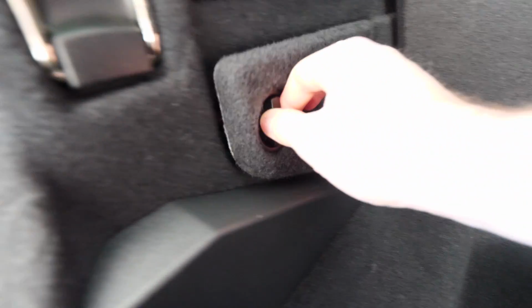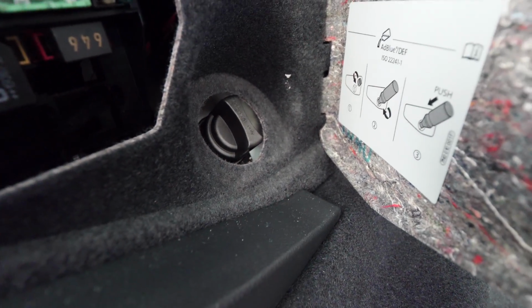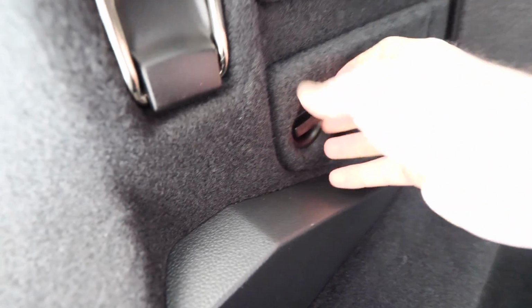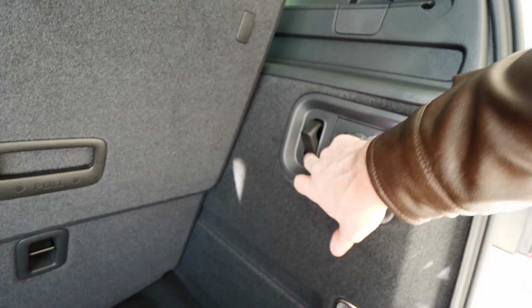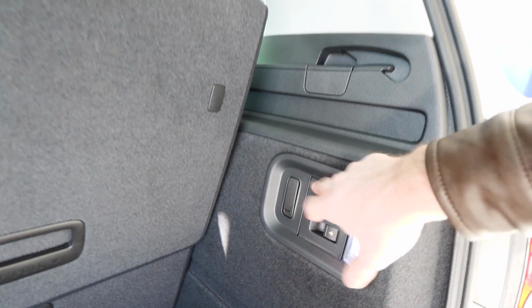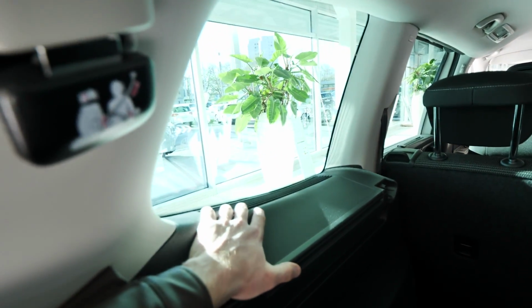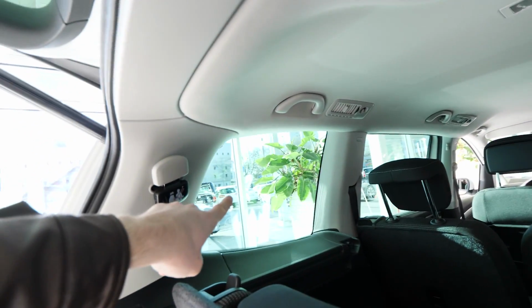There is the fuse box. So we have some fuse boxes, and also the AdBlue. You have to add the AdBlue right here inside the trunk. Yeah, it will be a little bit complicated, because you have to pay attention not to spill it inside your trunk. There we have some hooks, a 12-volt port, you already see it. And here we have some vents around those windows in the back.